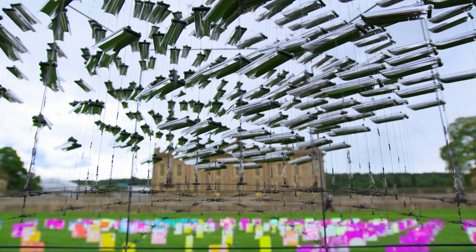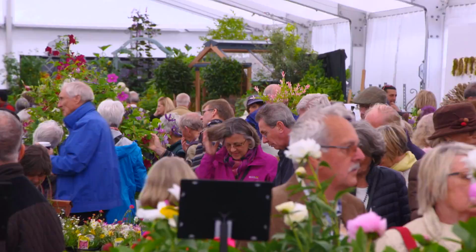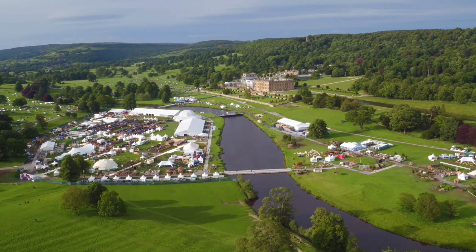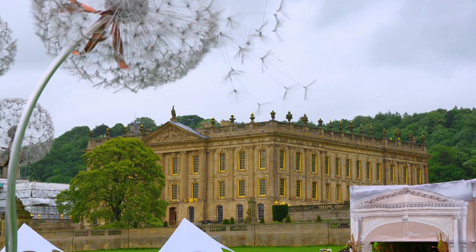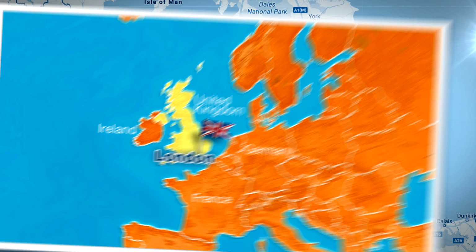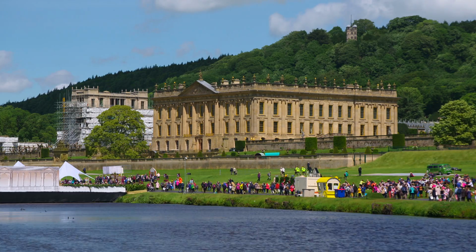Thrilled to be bringing you for the very first time the newest, the most exciting flower show in the world. And it's all set here in the heart of Derbyshire at one of the most iconic estates in all of England, Chatsworth House. The magnificent stately home is found in the Peak District, about 260 kilometres northwest of London.